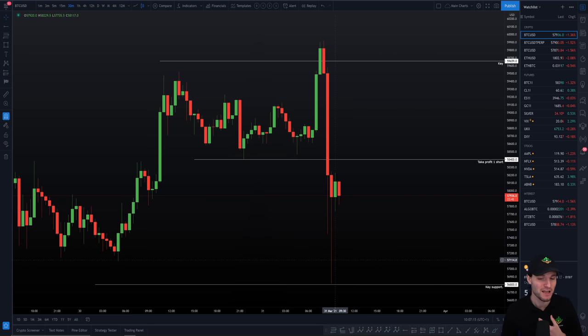Is that a challenge? Well, actually, we'll see. The pivot low here is currently coming in at $56,814. Unfortunately, we have this key support here, 56,800.